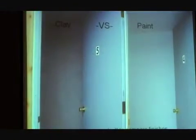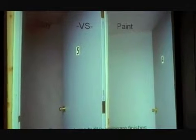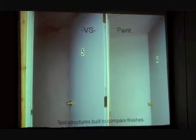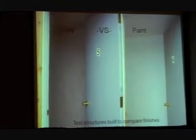And so basically what we did is we created a series of test units. Each of those test units was built identically as far as the construction goes. We changed the exterior for 2 of the units, and the other 2 units had a different finish on the outside. All the walls were 2x4 construction with R13 insulation. And on the interior, one of those units would have paint, the other units would have clay.